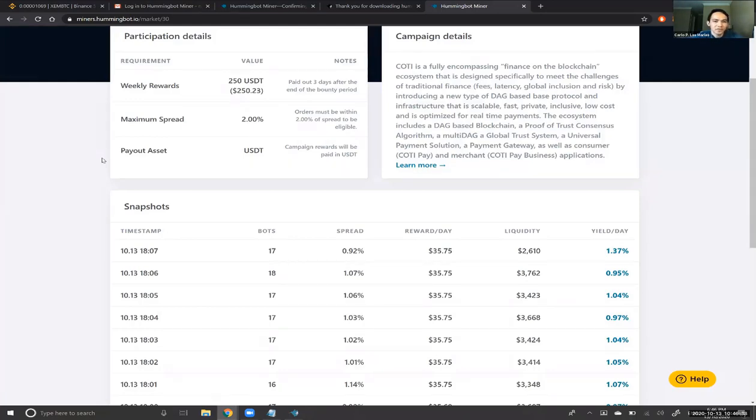So we've seen the stats vary. Right now we just rolled off a few campaigns, so I think we're probably at the low end of participation. But as we announce NEM, we're really optimistic that a lot of our community, as well as NEM's community, will participate in this, and we'll see pretty good participation stats.